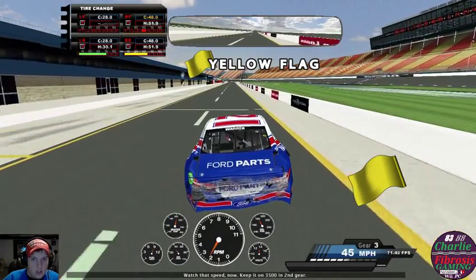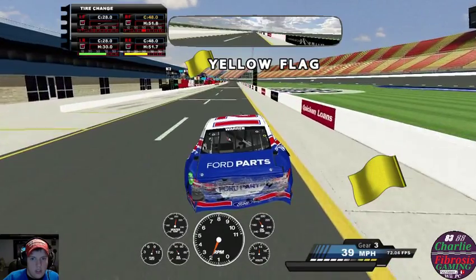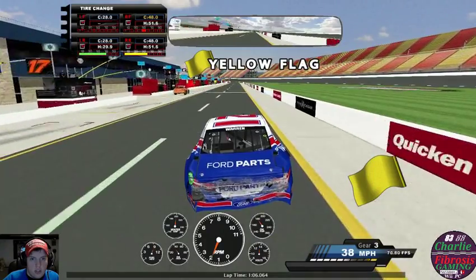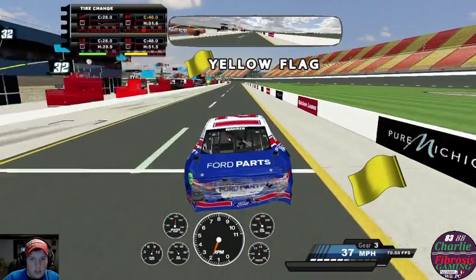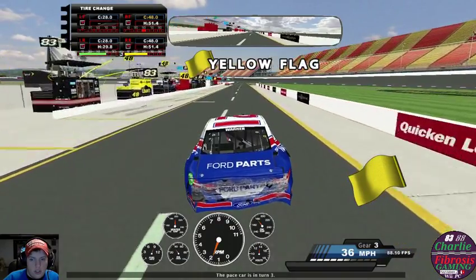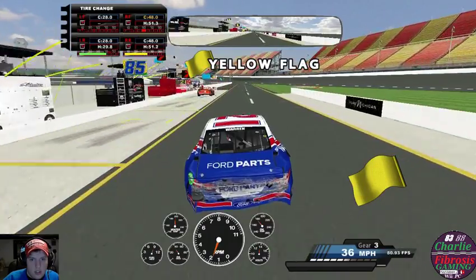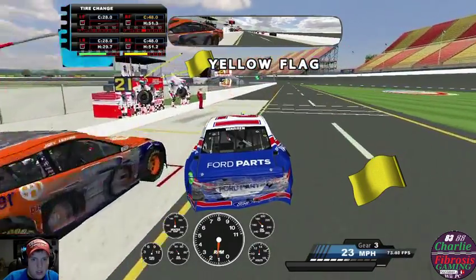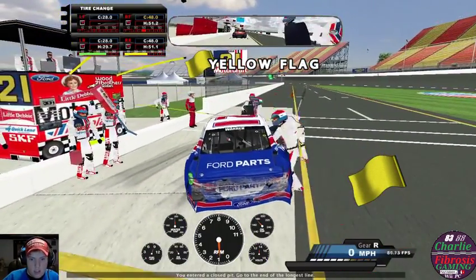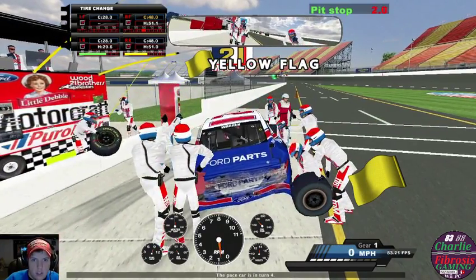Don't speed, do not speed here. Remember, 35, 102nd gear. 1, 6, 0, 6, 4. The pace car in turn 3. Back it up 3. You gotta go to the back, pit early. We gotta go tail end along the line. Come on, forward. The pace car in turn 4.